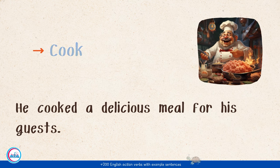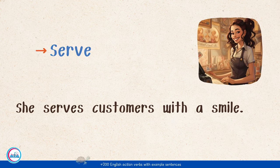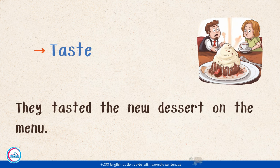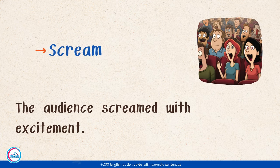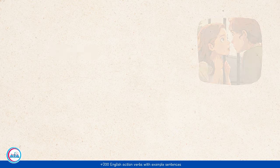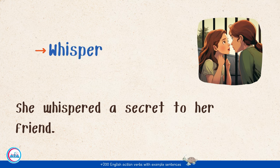Cook. He cooked a delicious meal for his guests. Serve. She serves customers with a smile. Taste. They tasted the new dessert on the menu. Scream. The audience screamed with excitement. Whisper. She whispered a secret to her friend.